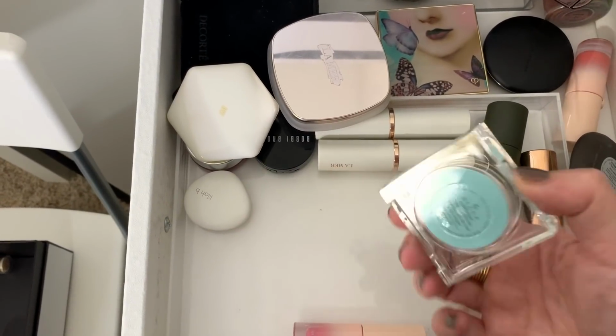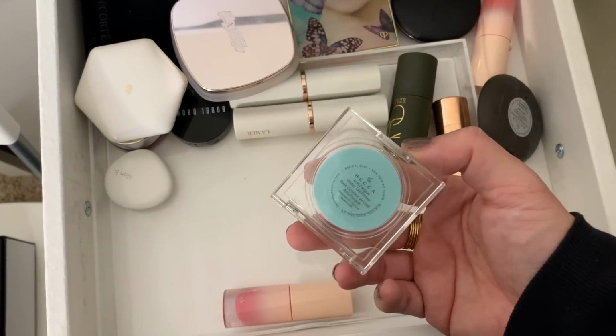This Becca Under Eye Primer. Oh my God, I just sounded like such a New Yorker.